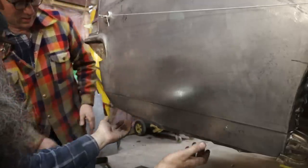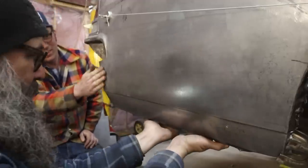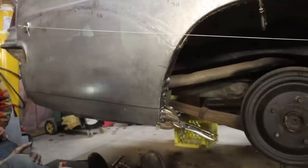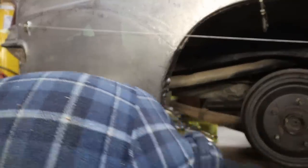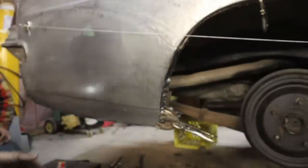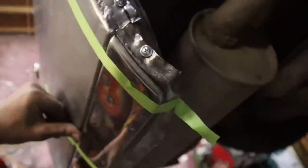Okay. Look at it. Nice. Yes. Holy. Look at it. It feels like a totally different panel now. Oh, yeah, man. That's sweet. That's exactly the shape. So I'm really happy about that. That was a bit of a challenge for sure. Another day of screwing around.